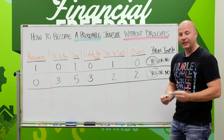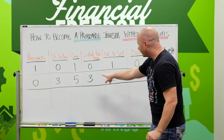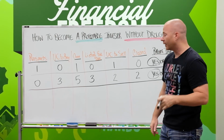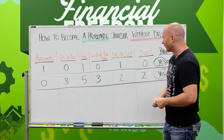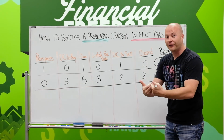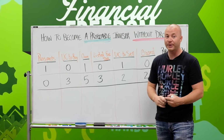I could immediately tell that this investor was broke, even though it really looks like this investor, man, they've got it going on. They've got this going on. And they've got a lot of profit coming in, but it's really, really concerning how you can go 5 months and only get 2 checks, and they weren't the biggest of checks.